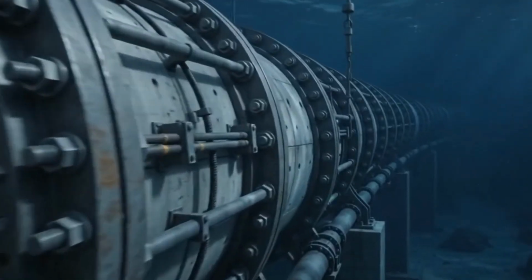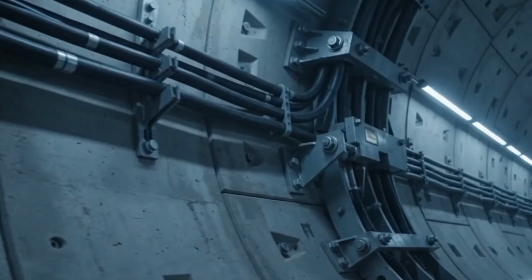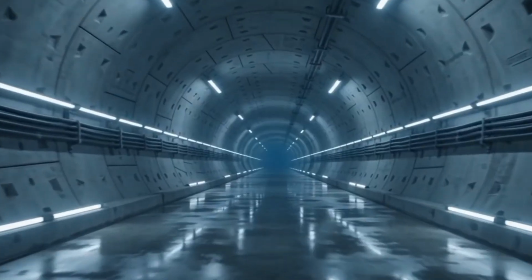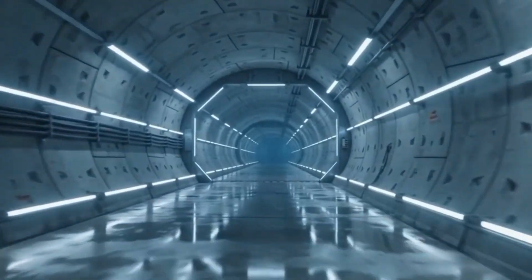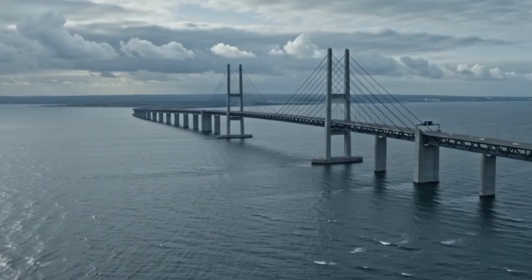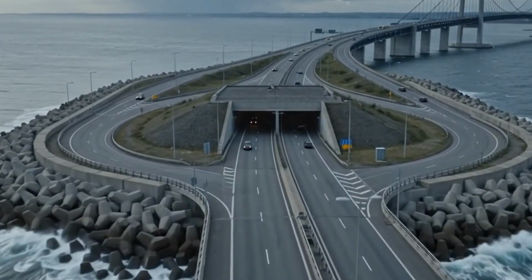Tunnel, submerged in the deep abyss. 1,000 meters below the surface, precision engineering meets the abyss. This tunnel represents a triumph of modern design, stretching the limits of human achievement. Spanning across the deep blue expanse lies a miracle of modern engineering.